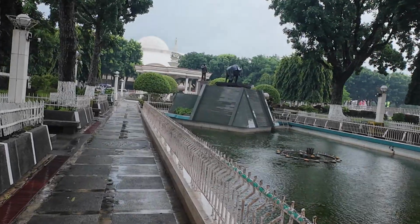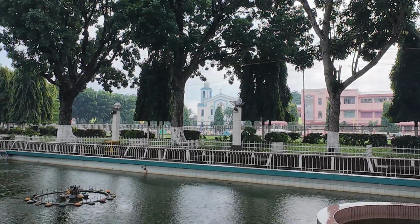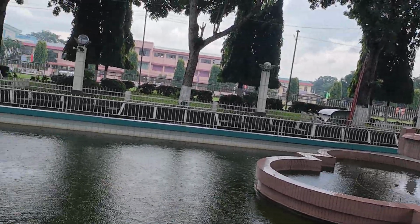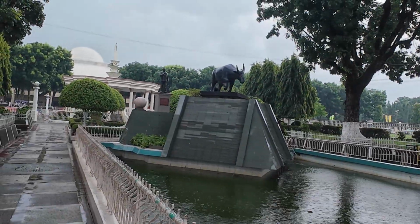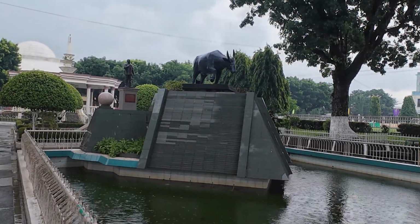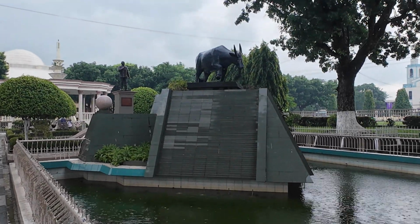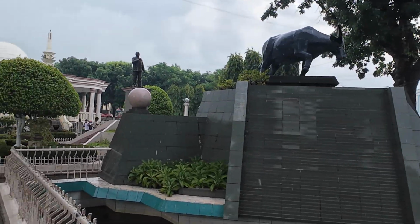So just like we noticed at our first stop in Santa Barbara, to the right off in the distance you can see a church. And honestly, on the drive from Mina to here, we drove past a lot of different rice fields. And so, this is a rice producing area. And so here's an oxen or an animal that they use for plowing the rice fields. I wouldn't be surprised, this is probably a monument to those animals. Very cool.